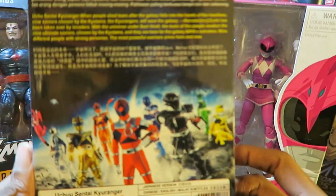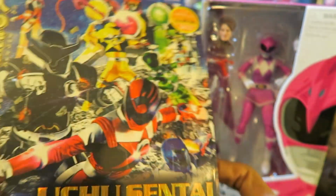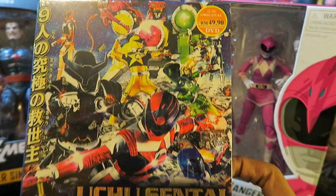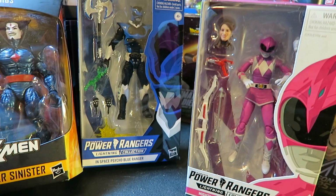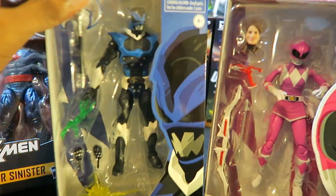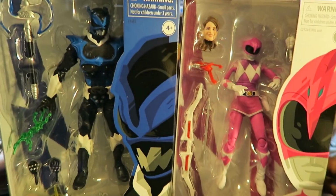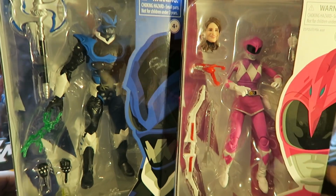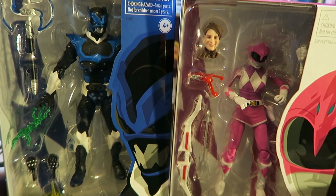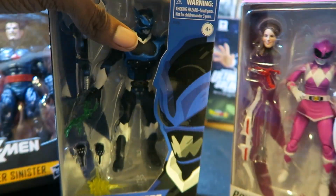Well, they have not brought this over to America yet. So if they do bring it over to America, at least I would have already seen the original Japanese version, and I already have the toy of the Zord, so I'm already ahead of the times, I guess you could say. But yeah, I've been collecting a lot of these Power Rangers Lightning Collection figures, and Hasbro's been killing it with them. I could show you the other ones I currently have in my collection, but I will do that at the very end, after I show you everything else.